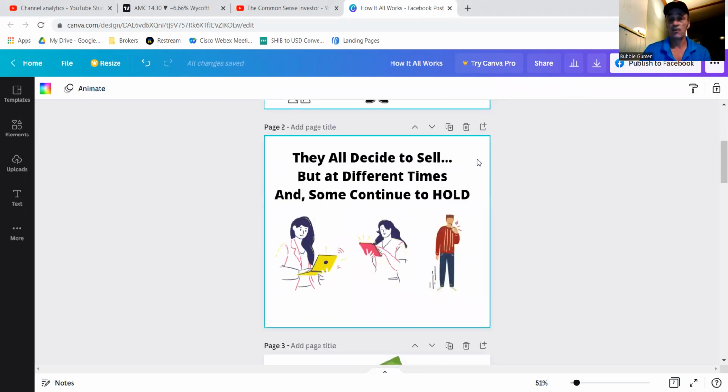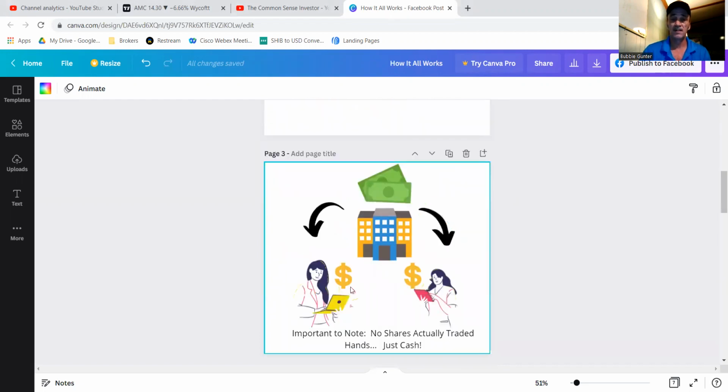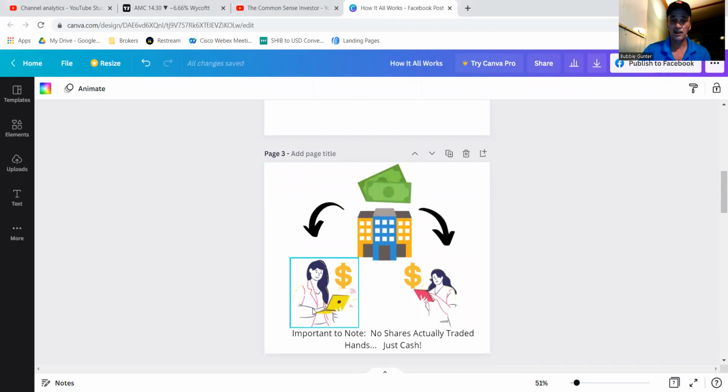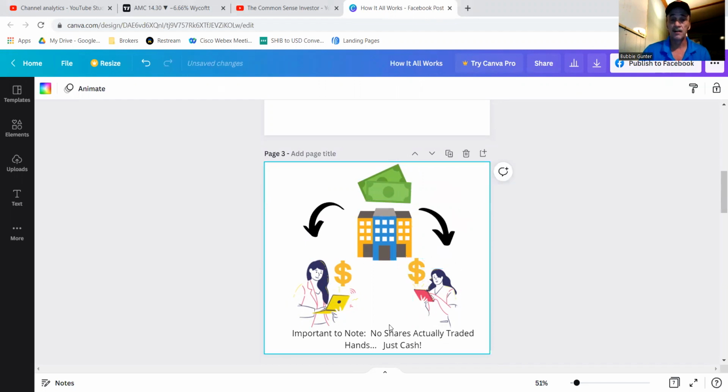When the time comes, when the price is right, everybody has a different price. They all decide to sell, but at different times. And some continue to hold. We see this person sells and the broker takes the money and gives them their cash. Goes from here to her pocket, and it goes from here to her pocket when she sells. It's important to note, no shares have actually traded hands, just cash.